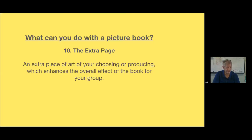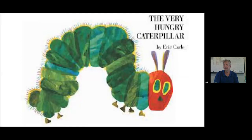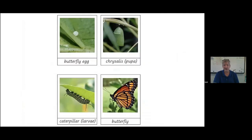The extra page. So often in a picture book, you'll feel like something is missing. You'll wish that they included some other picture, even a photo, in the Very Hungry Caterpillar, which we all know. Maybe you want to know, what does an actual one look like? And this is a small poster I made. I tuck it into the book. When I pull the book out, I have that. Here's what a butterfly egg looks like, chrysalis, caterpillar, a butterfly.